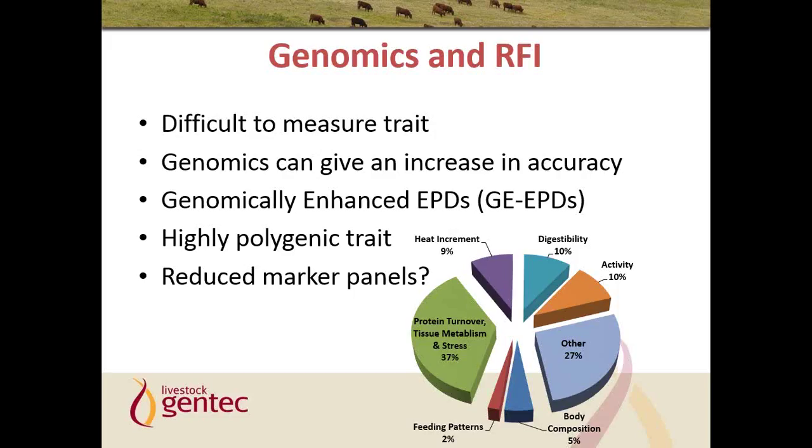And I think they would be very population specific. If you're getting a reduced marker panel, that's only a few little SNPs that are trying to pick up the genetic variation of feed efficiency. And we know that feed efficiency varies in genomic structure in different populations.